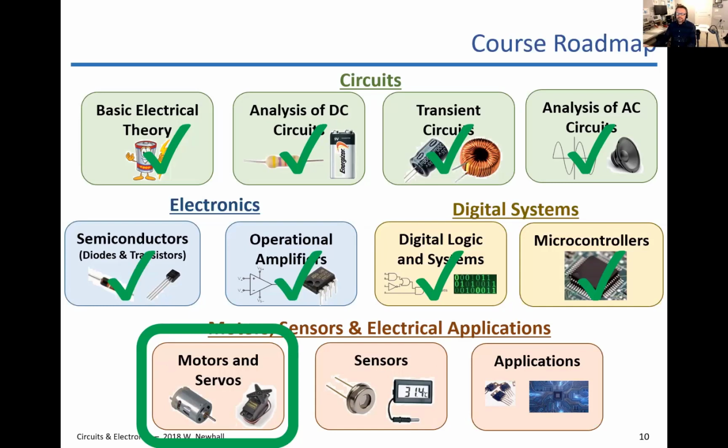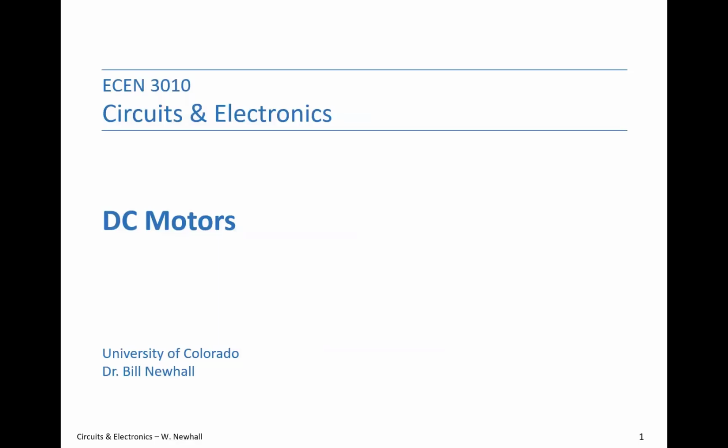Okay, so let's start into motors. Let me bring those slides up. Okay. So on your screen, full screen, you should see a slide that says DC motors. If you don't, let me know.